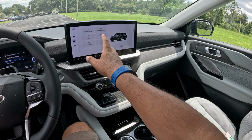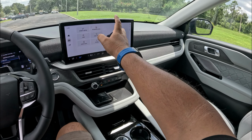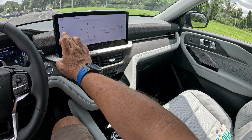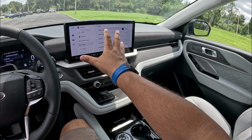Back at this button, we got the seats. As you can see, we can also do massage on the seats as well, and timing, hill descent. We got all kinds of things you can do, valet mode, which is really cool to have also. Let's go back, we don't need it. Settings as well, guys, all the things you can do, sound, Bluetooth, all the things you can do.